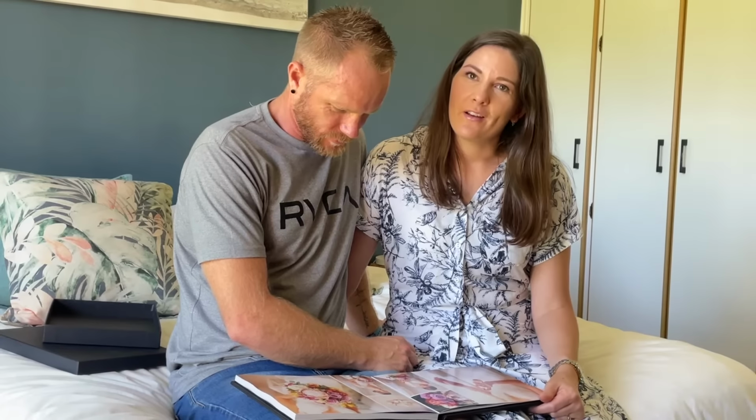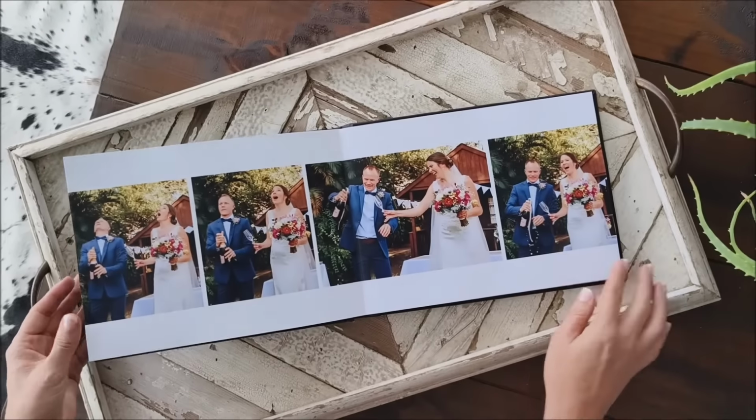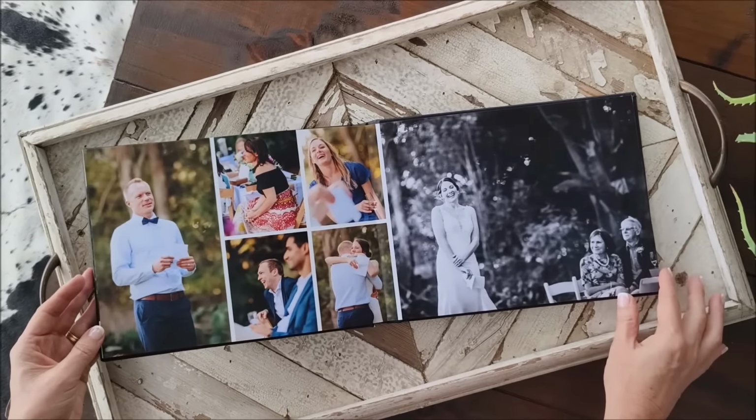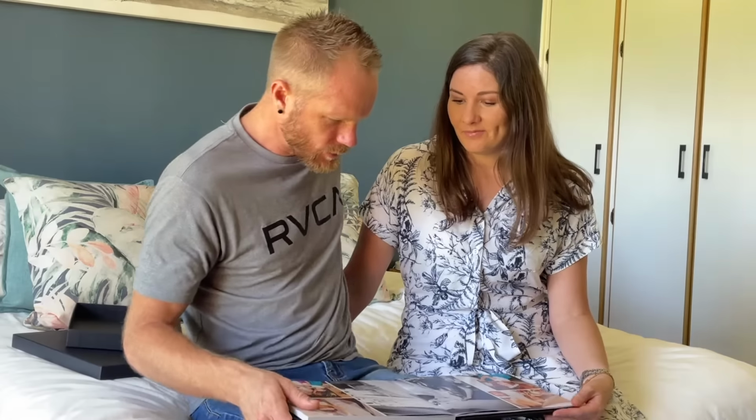What I really love about a wedding album is that it really brings the photographs to life. One can get quite overwhelmed by the number of photos you get from your wedding day. It just brings them to life. Those memories just come flooding back. Just finished so beautifully.